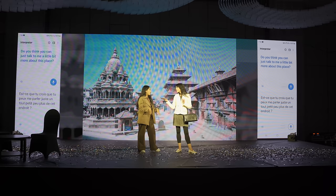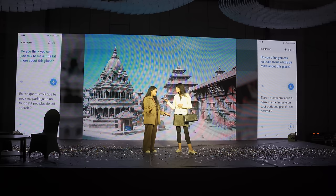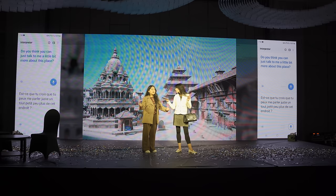Of course, this place is one of the most popular historical places of Nepal. People visit here with friends and families, especially in the evening. The local food here is really something else. Want to try some?